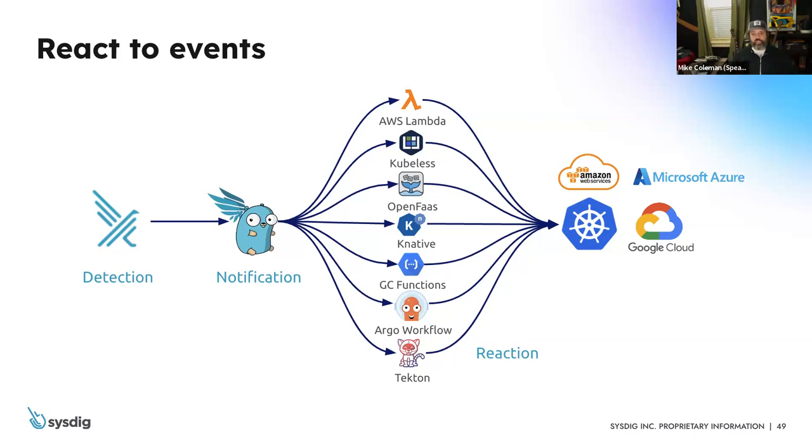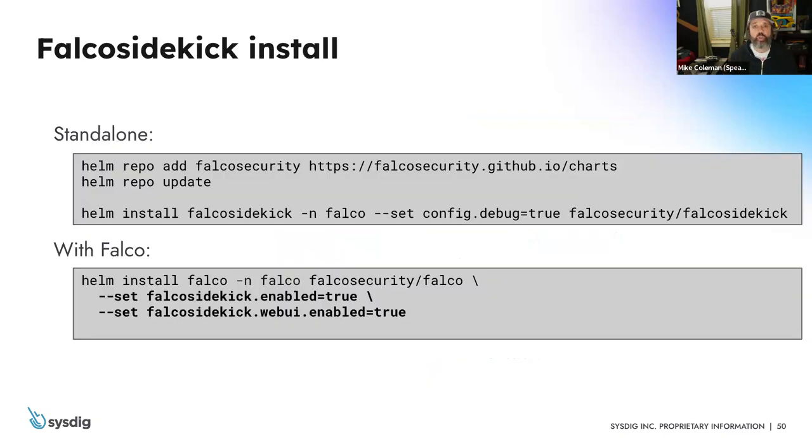Also, as I mentioned, you could use something like Argo or Tekton to just rebuild it. So this was compromised, and I'm rebuilding the whole image. We discovered that there was a vulnerability later, and we're going to rebuild everything based on this notification. It's not something we do natively. It's something we give you the tools to do, because we realize that most people are going to want to integrate it into an existing system rather than have us duplicate functionality they already have. So Sidekick can be installed on its own.